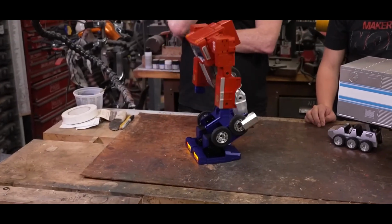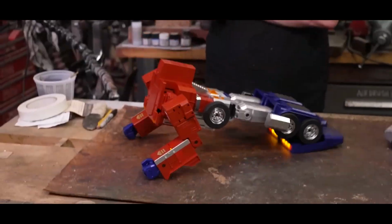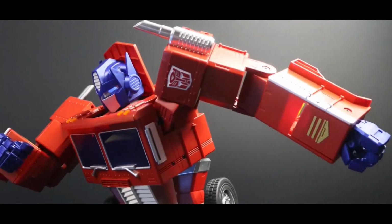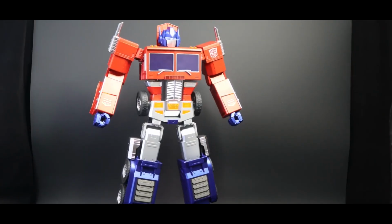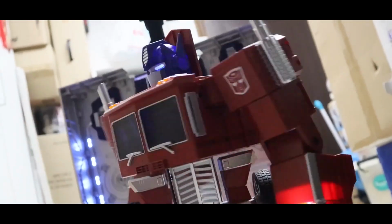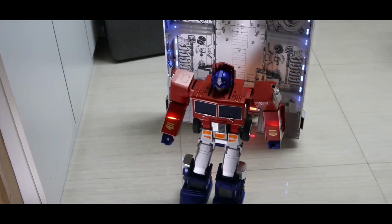The robot is highly detailed and realistic, making it a sought-after collectible for fans of the franchise. The Robosen Optimus Prime is an impressive combination of advanced technology, realistic design, and lifelike movements that bring the beloved character to life in a way never before seen.